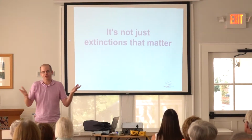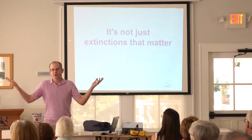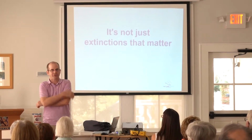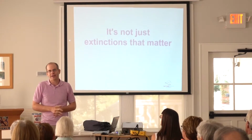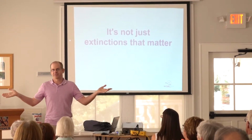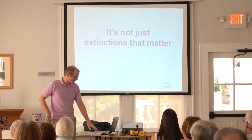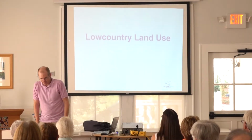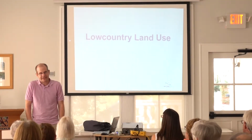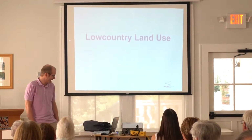And obviously, we don't just care about whether or not things go extinct. We care about looking out in the creek behind our yard, and if we see one heron a day, and we used to see 20 an hour, that's a big change for us. So what's driving that here? And the big thing is Lowcountry land use, and what's been happening with that.